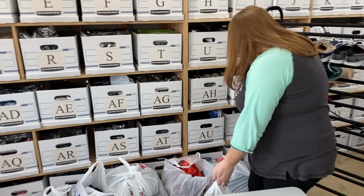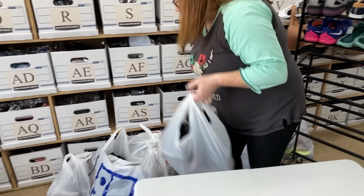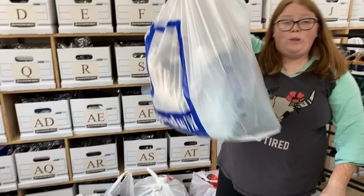Get the clothes on the table. I'm trying to stay organized by store. I'm trying to figure out, right, these are Play-Dohs, but I know there's another Play-Dohs bag. Let's do this Goodwill one.